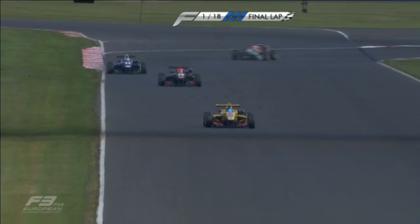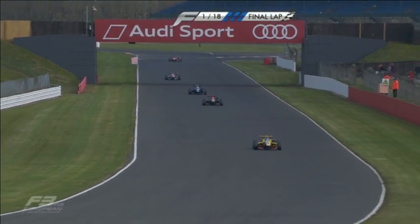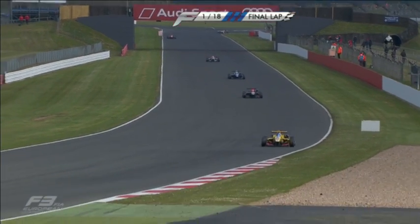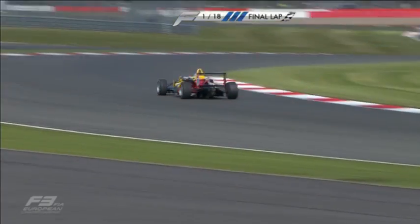Good start initially, a good restart from Tom Blomqvist. Plenty of early pressure. The first half of the race, really, he pulled a second or so on the first laps, but then that gap kind of stayed the same with Ocon and King both shadowing him. But he hasn't put a wheel wrong, has he, Tom Blomqvist?